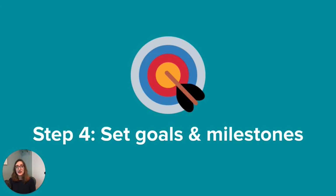Step 4, set goals and milestones. One of the biggest stress-inducing parts of joining a new team is not knowing what you're expected to accomplish and by when. It's pretty common to see people going overboard, trying to do as much as they possibly can in the shortest amount of time, or working overtime in the first few months while pretending that they aren't, just to make it seem like they have it all together.